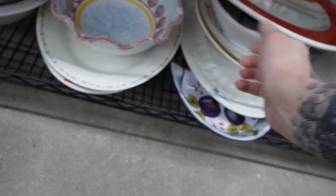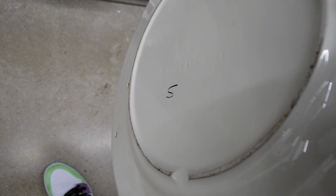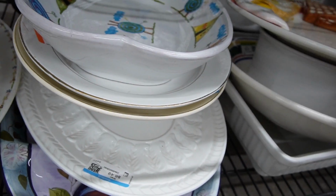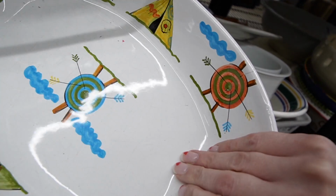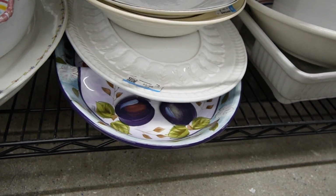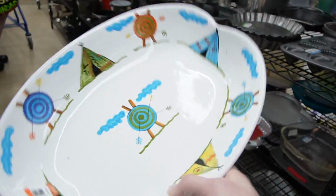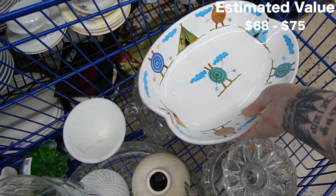It wasn't very exciting. When I moved this and finally gave up on figuring it out, I noticed this serving bowl right here with the teepees on it. I have the dinner plates and the salad plates that go with this at the shop. They're worth about $40 a piece, the plates are. So I saw the serving bowl and I got really excited, and I couldn't get it in my cart fast enough.